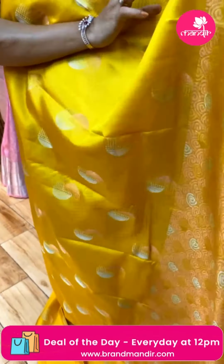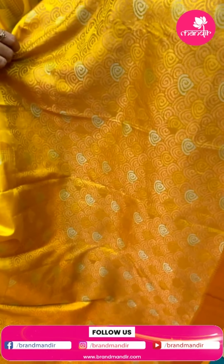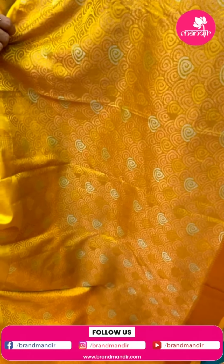Good morning, Rajini Garu. Good morning. And all over, silver and copper zari balls, which are overlapping balls. Krantha vril sachandi, vril design achindi.